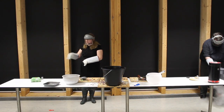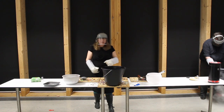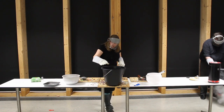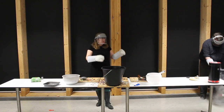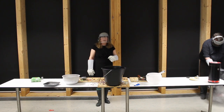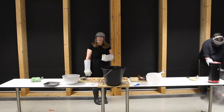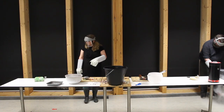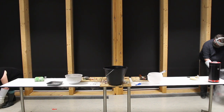So we're just waiting for the pre-boiled kettle to boil. I'm going to put the hot water into the bucket, and then I'm very quickly going to dump the liquid nitrogen into the bucket as fast as I can, and we should get just a small cloud. All right, I think I am just about there with our nitrogen. And I think I'm just about there with my kettle.